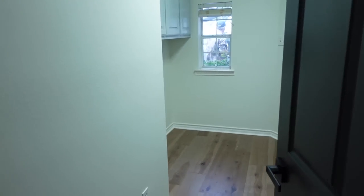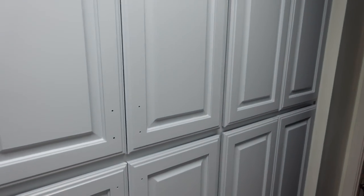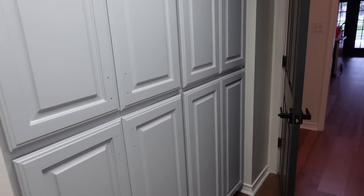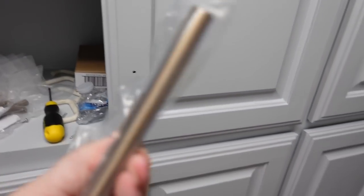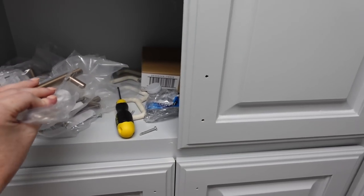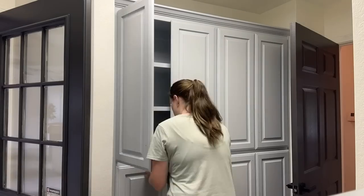What I'm about to do is, in the laundry room, we have this big wall of cabinets that I had painted a light blue, and then we also have some cabinetry above where the washer and dryer will be. So I bought some really pretty champagne gold hardware to go on it. So I'm going to go ahead and install that. I think it's going to make it look super pretty. I'm really excited.